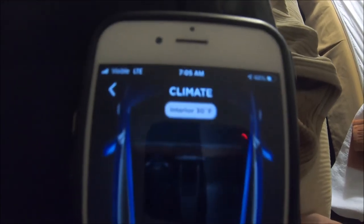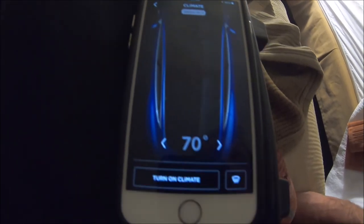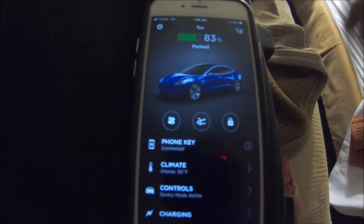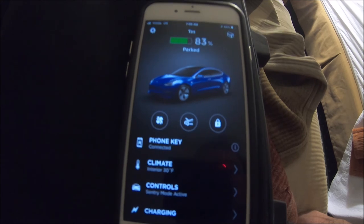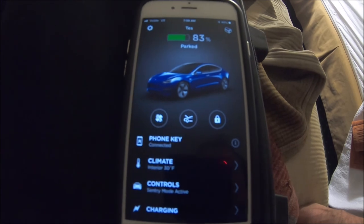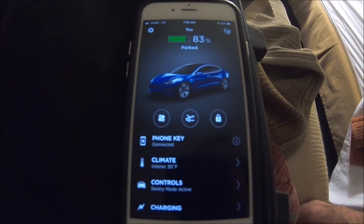So here seems to be, not sure if you can see that, 30 degrees out there. Says climate interior is 30 degrees anyway. And this app is really super nice. Very intuitive, very easy to use. Really like it. So we can preheat the car right from here before we leave. Obviously, the car is not plugged in, so it's a cabin preheat. But the car can also preheat the battery as well, if needed. It will automatically do so.